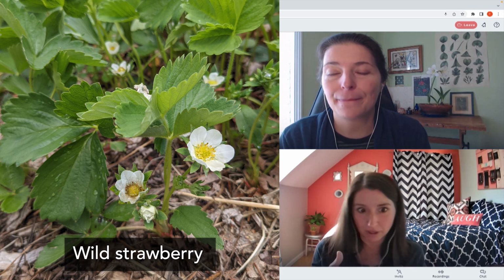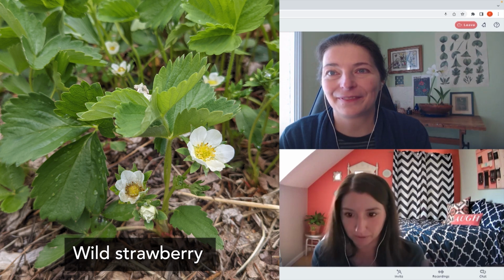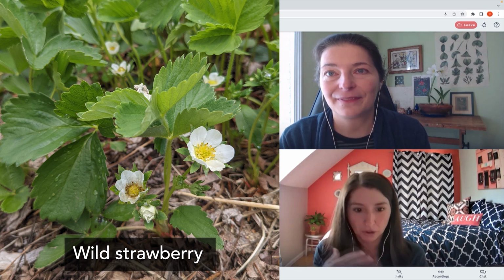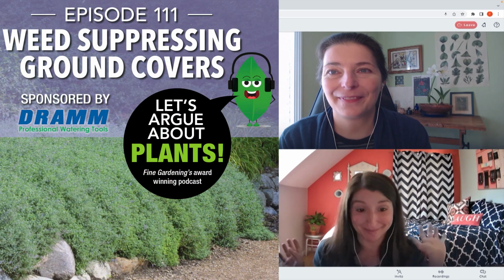And then the wild strawberry, which is the Fragaria vesca, is a runner, but it's not as prolific as the hybrid cropping strawberries are. But yeah, hey, they all taste good. That's all we care about, right?